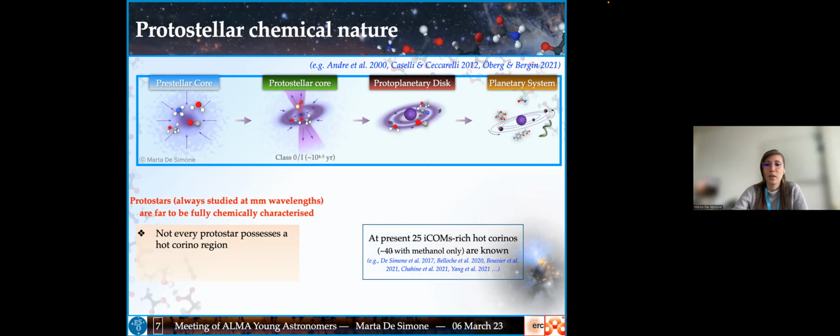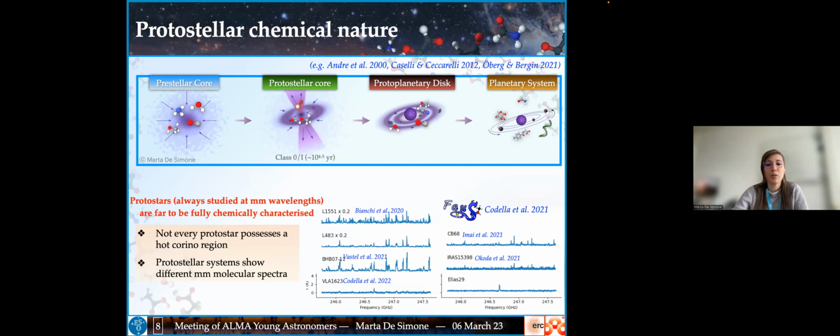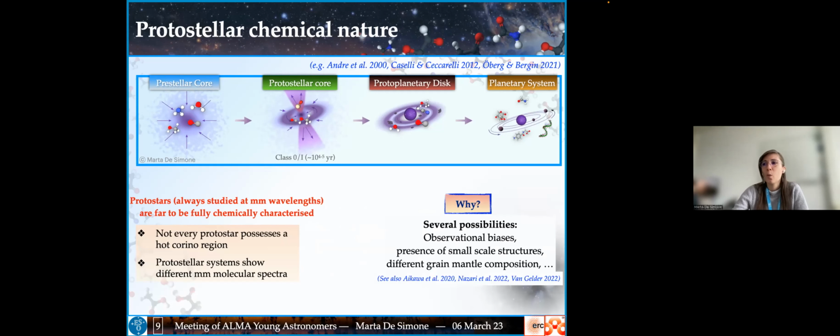But not only that: if we observe several protostars and several hot corinos, we see a difference in their millimetric spectra. Here is an example from the ALMA FAUST large program. We have, for example, one hot corino that shows a forest of lines, other hot corinos that show line emission but less complex, and protostars that do not show emission of these species at all. Why do we have this difference? Why are there very few hot corinos? There can be several possibilities. Mainly, the first we can think of are observational biases or the presence of structure that can hamper the detection of these species, or an intrinsic chemical diversity due to a different grain mantle composition.